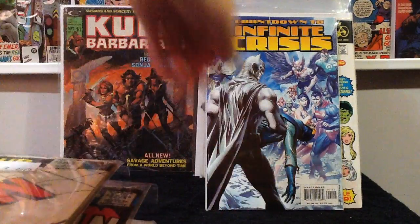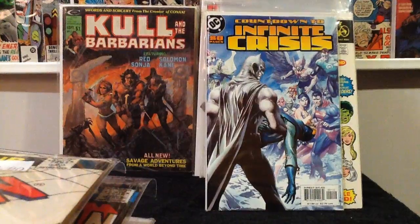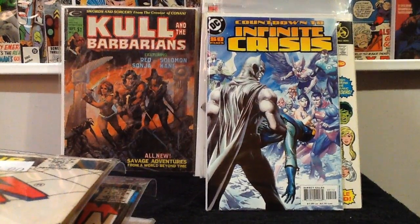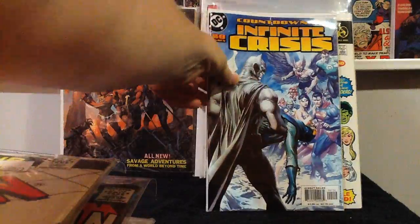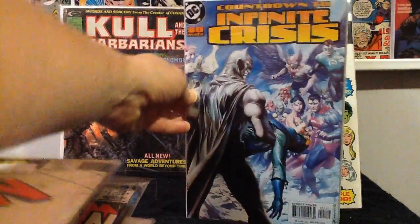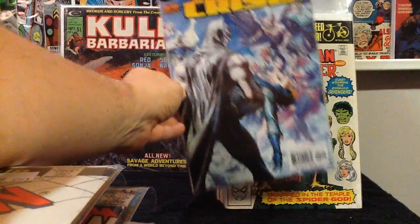And I'm surprised this book's not a little bit more important or significant, because there are a lot of people who are into the Blue Beetle and are Ted Kord fans. But you could find this in bargain bins all the time. I've actually passed up on this book in the past, but I found it in the quarter bin, so I grabbed it.